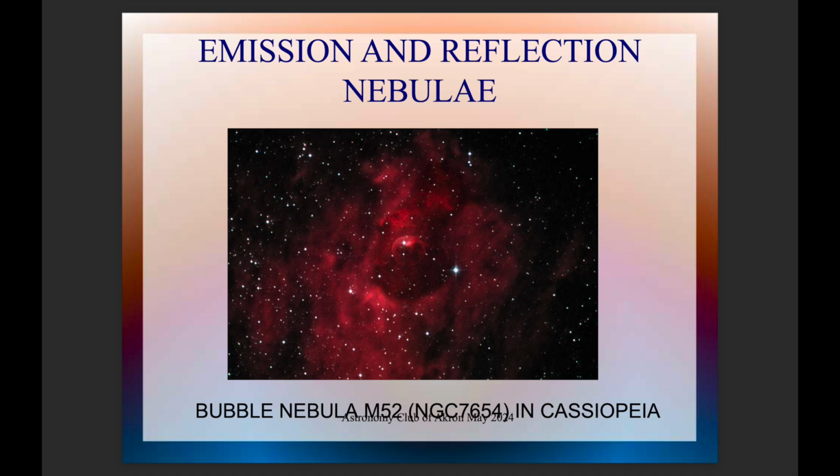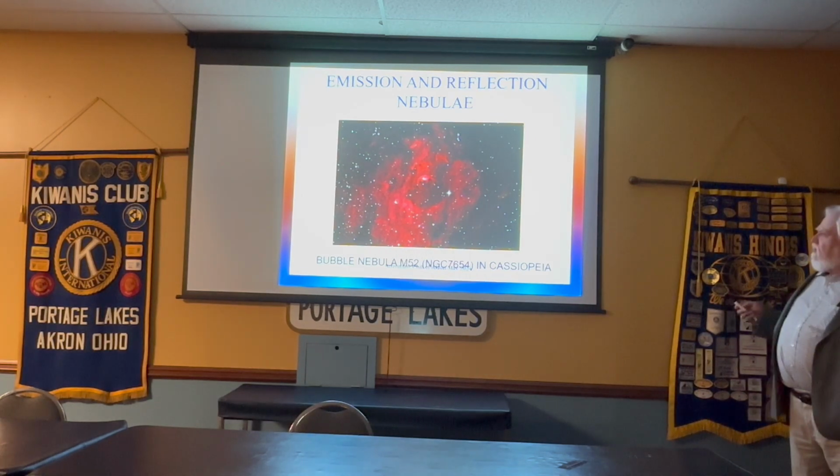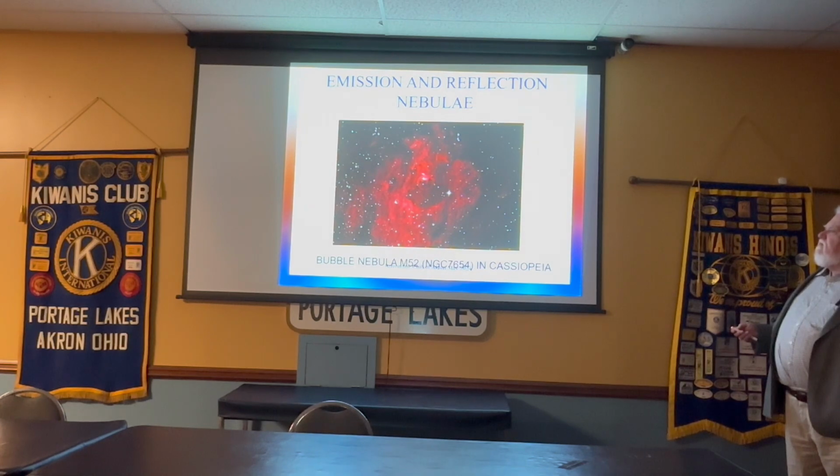But the pay dirt is the emission nebula, and the reflection nebula to a lesser extent, but primarily the emission nebula. We really care about them because they look so striking. Look at this Bubble Nebula, M52. It looks like a bubble. It looks like a soap bubble.